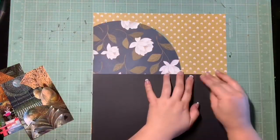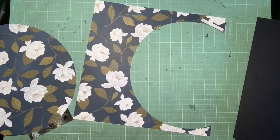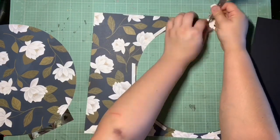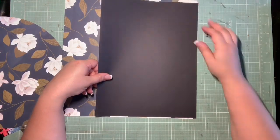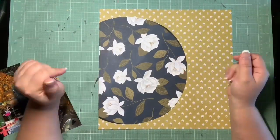So I do have to make that better. I'm going to end up matting the circle in white to cover up that gap where it does not line up perfectly. First I am just going to matte the back of this in a little bit of black so I have a full 12 by 12 to glue everything down to. But yeah, you'll see in a minute.